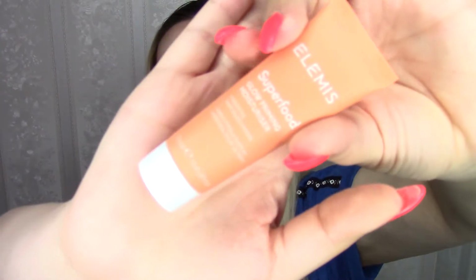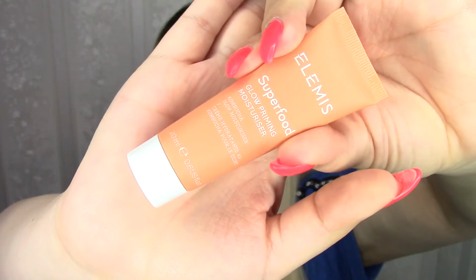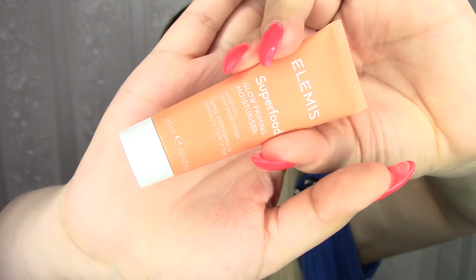Let's move on to Elemis Superfood Glow Priming Moisturizer with Kombucha Glow Moisturizer. Sorry. Okay, this is what that moisturizer looks like. Again, very travel friendly. Clearly not a full size though. Have to check out the booklet. A moisturizer is always welcome in my opinion. We still have 3 more items, guys. They are smaller items, but we do receive a lot.